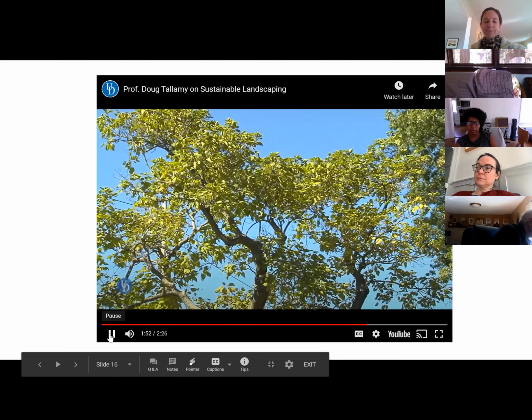So next slide. What do native gardens have to look like? Well, they could look like this. You could start at the beginning of the season.